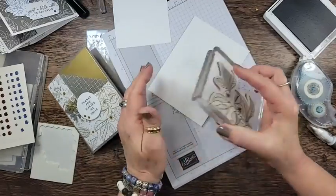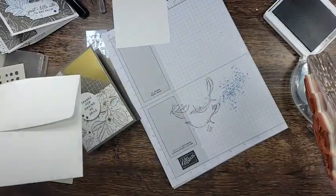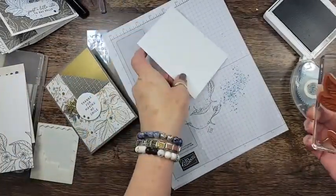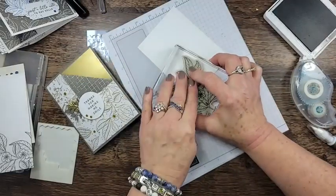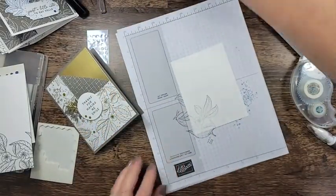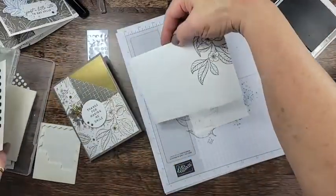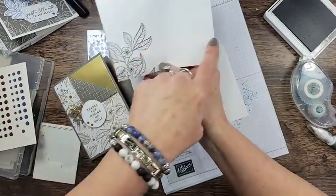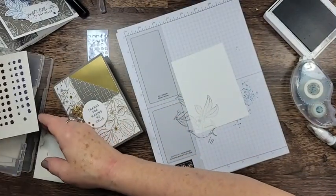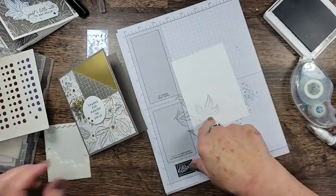So, you know what? We're going to cut a little bigger here. And I stamped it upside down. Hey, bless her heart. Okay, so there we go. We got that part right anyway. That's okay. I'm gonna address it that way and send it off that way. Who cares? Okay, so for the inside, what did I put on the inside of this card? Oh, that's right, I didn't stamp a sentiment.